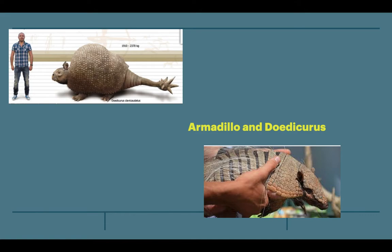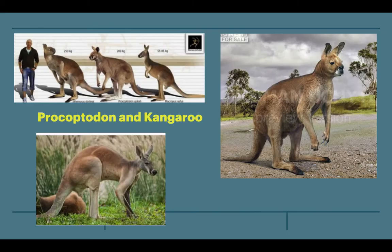The next animal is an armadillo. You can see in the picture at the bottom, armadillos are small enough to hold in your hands. This one's at the vet. He's very poorly. The Diodon is almost as tall as the man in the picture and very heavy. It had a spiky tail and it's got no hairs like the armadillo that we see today, but it's still got that bony plate over his back.